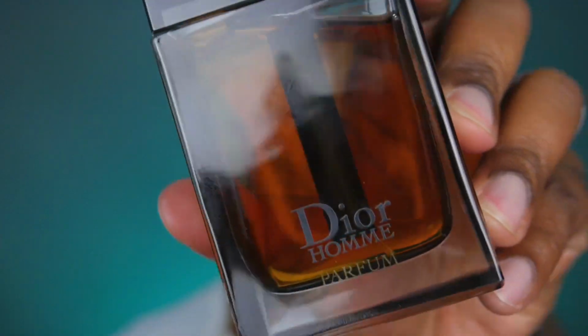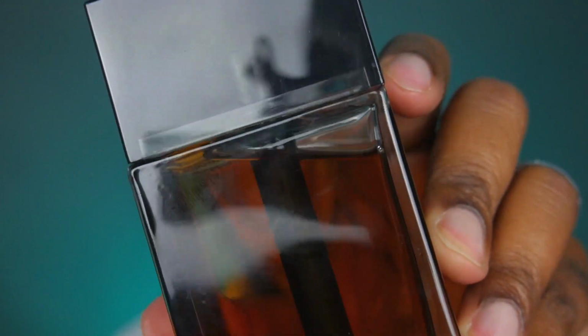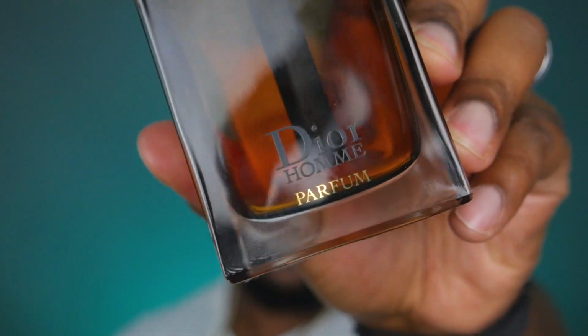Gotta have it. Alright, so let's speed this thing up a little bit. We're going to get into one of my favorite notes, which is iris. And what better way to have a good iris than from Dior Homme Parfum. When you hear people talk about this, you hear them talk about that lipsticky iris type of texture, which doesn't bother me at all. This thing smells amazing.